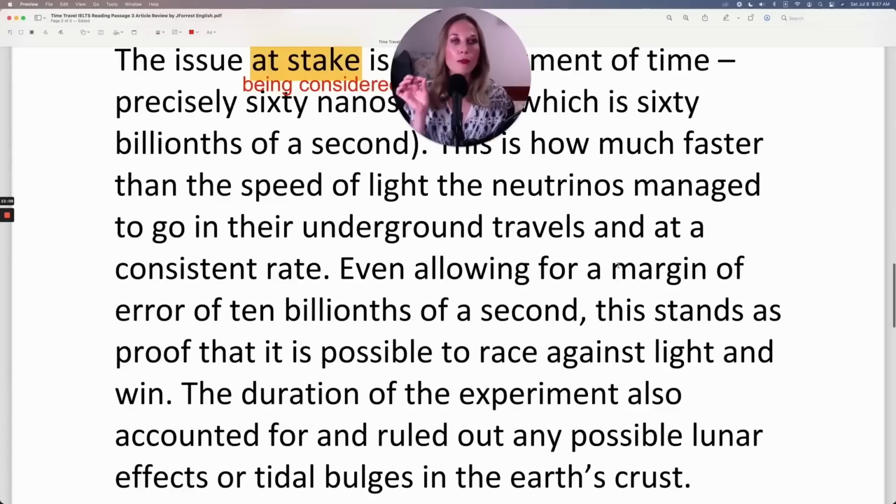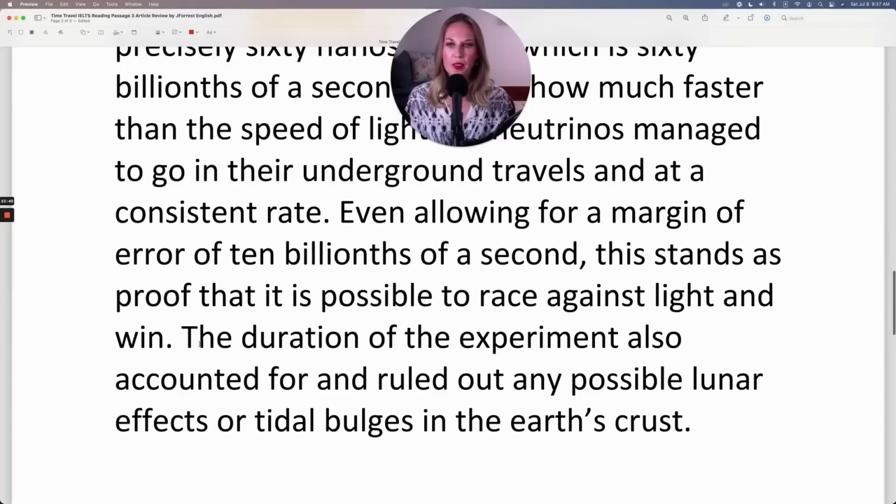And this allowing for a margin of error, they're saying even if our calculation was incorrect, don't worry, it's still accurate. So they accounted for that. They allowed some miscalculation in their formula, and the neutrinos are still faster than the speed of light, even if their calculation is somewhat inaccurate. So that's a margin of error. You'll see this a lot in studies, scientific studies, research studies, a margin of error of 10 billionths of a second. The duration of the experiment, duration is the length.